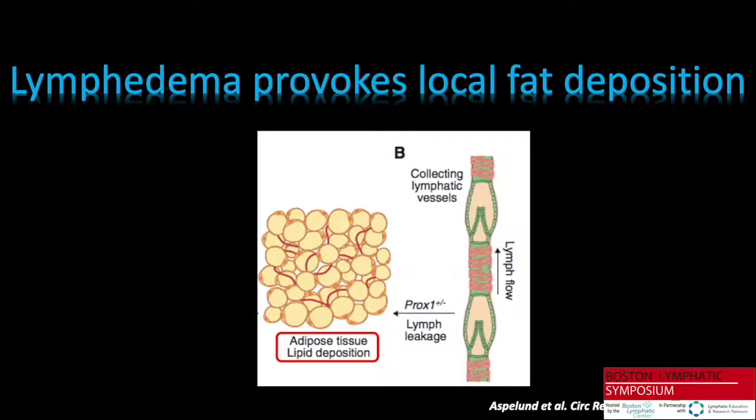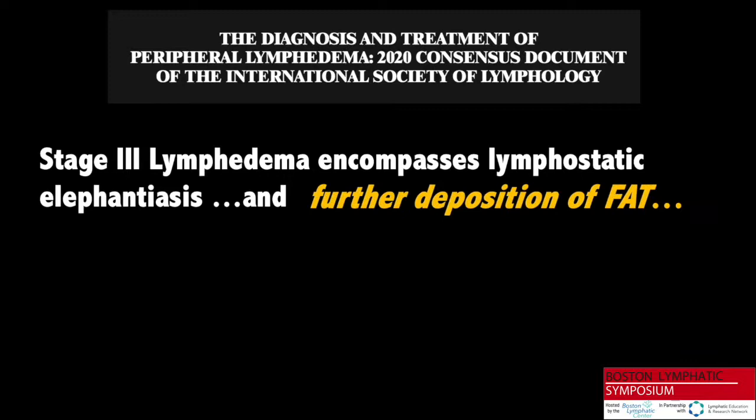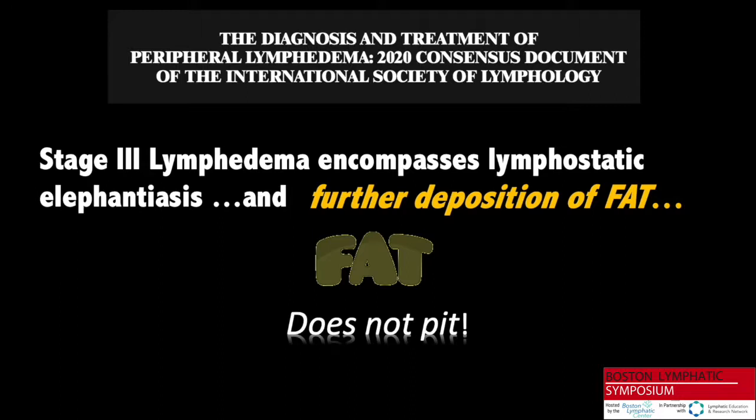Although most are familiar with lymphedema provoking limb swelling as well as susceptibility to infection, often overlooked is the fact that lymphedema provokes local fat deposition. And this fat deposition is recognized in the 2020 consensus document of the ISL when they reference stage 3 lymphedema, also known as elephantiasis. And note that stage 3 lymphedema encompasses lymphostatic elephantiasis and further deposition of fat. It's important you realize fat does not pit, fat does not compress.